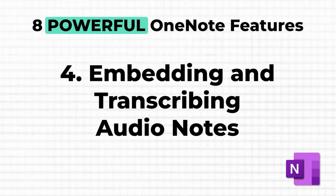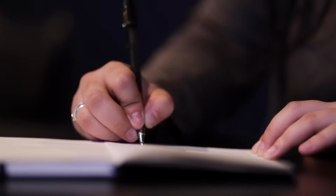Now let's talk about another feature that adds even more versatility to your notes: embedding audio notes. I rely on this feature whenever I need to capture information quickly and accurately. It's a game changer for internal meetings, brainstorming sessions, or even those moments when I'm working from home and inspiration strikes. Instead of scrambling to jot everything down, I record audio directly in OneNote, play it back later, and repurpose the content as needed. This feature has been a lifesaver for keeping my ideas organized, ensuring I don't miss a single detail, and making my notes more versatile than ever.